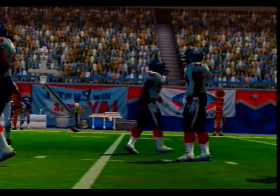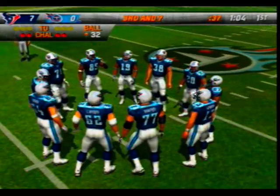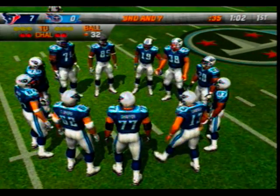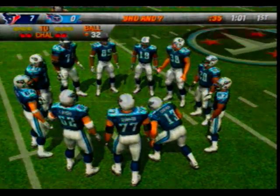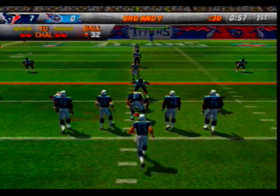One thing these guys don't want to do is give up in a running game, because if they do that, they become one-dimensional, and that plays right into the defense's hands. Gain of two. Third down here as they try to get it inside the 25-yard line to convert.